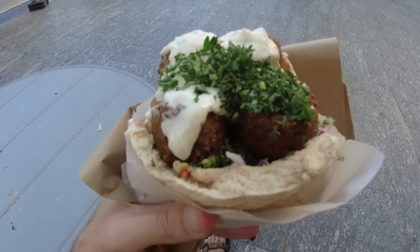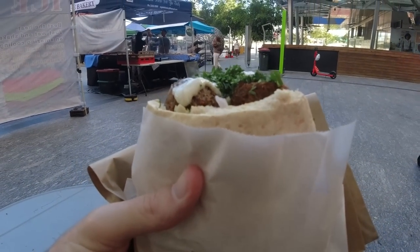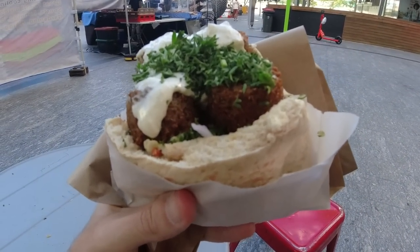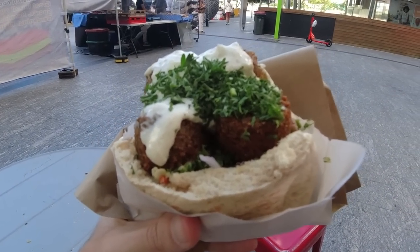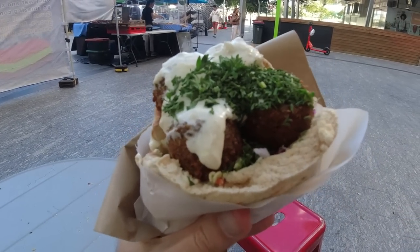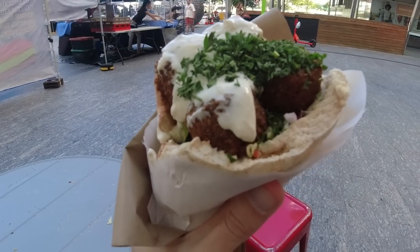So there you go, $15, but it's pretty huge. Looks good. It's really a shame that they didn't have the tahini, because tahini is just really delicious. Gives it a lot of flavor and, you know, moistens it up. But we got some other sauces on there, so I think that's going to be good.